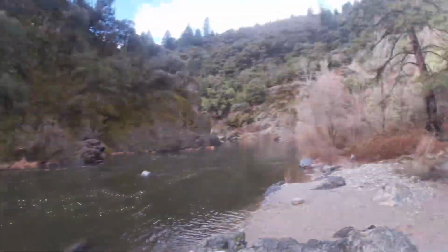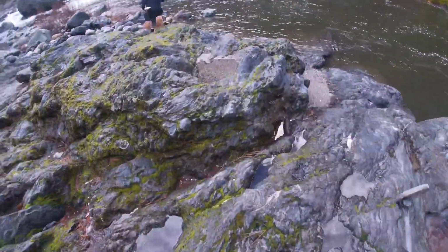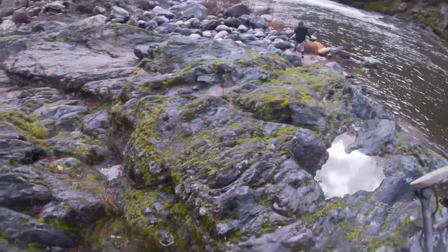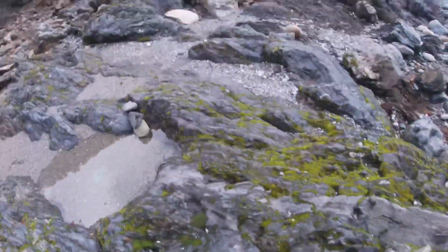I think this is a very popular swimming hole in the summertime. Look at all these crevices. Oh my gosh, it is like a crevicer's dream. I could go ADD on every crevice here. Look at all these crevices.